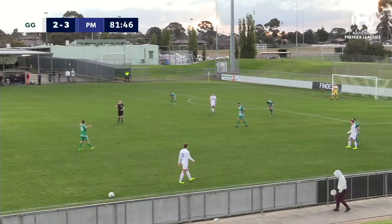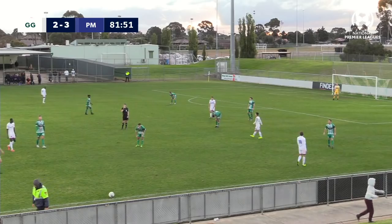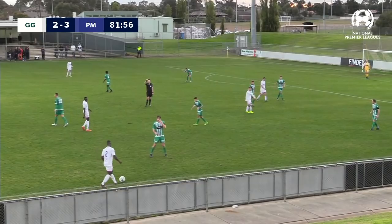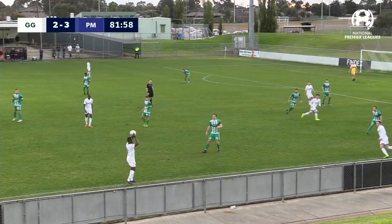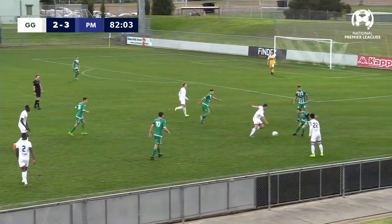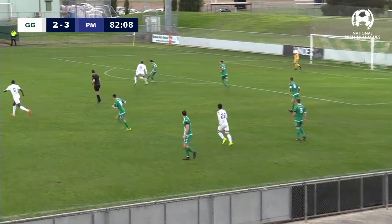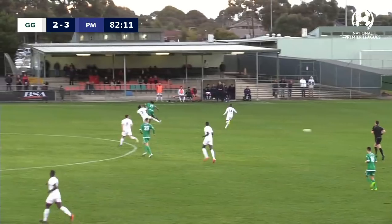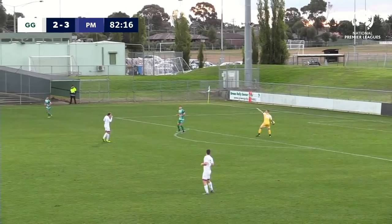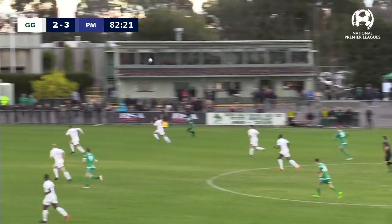Is Finn Beaker just trying to slow that game down. Could be detrimental to Port Melbourne to be slowing this match down. If Green Gully does get an equaliser, it will definitely seem like a missed opportunity to get all 3 points. It's Kunaguya with the good ball in, but Beaker is unable. He's Kalma.